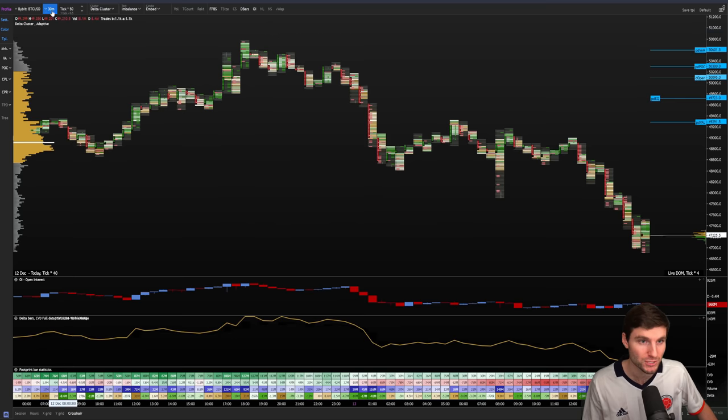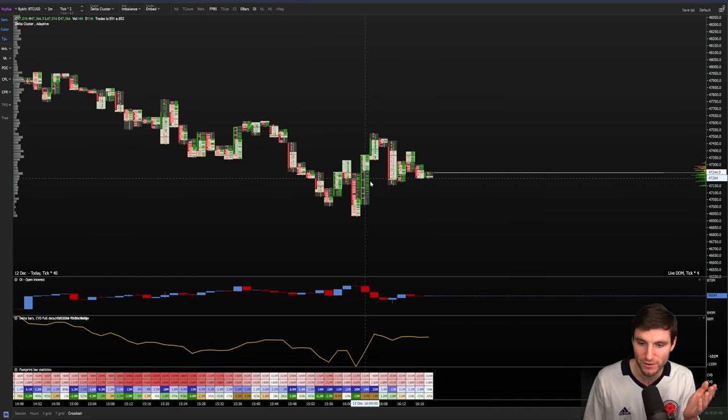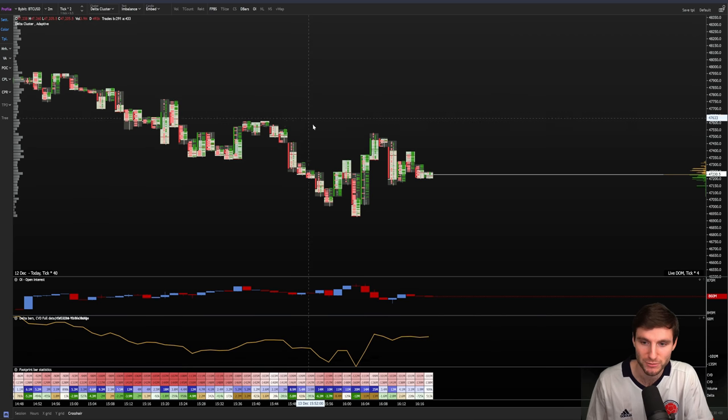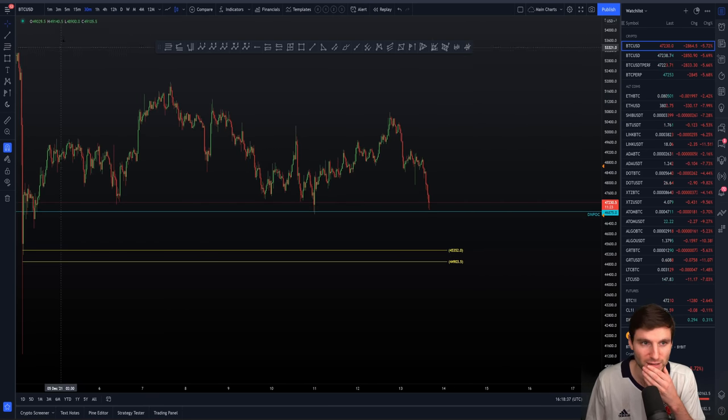If we come down to like a 2-minute chart, we don't have any absorption. It's actually not looking that great. So this for me is not a trigger to enter a long. Absolutely, definitely not. So yeah, I'm really content to just stay in the shorts, not hold any underlying bias.